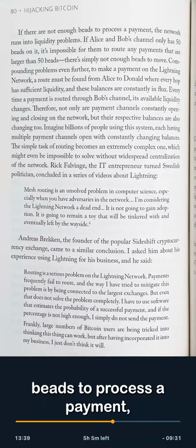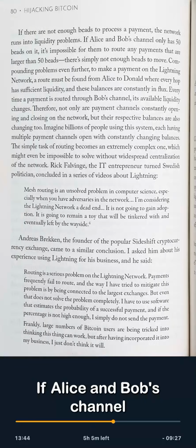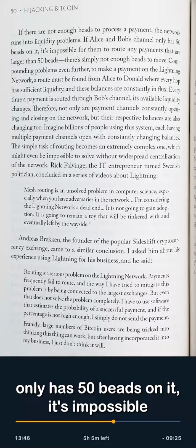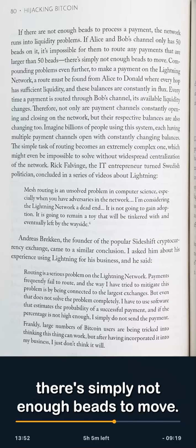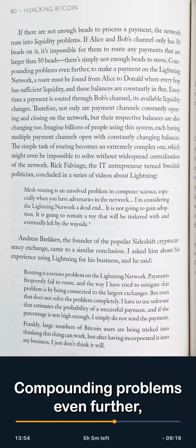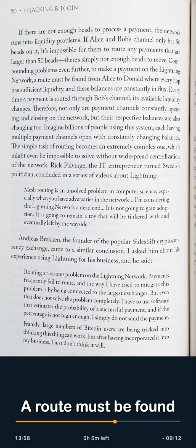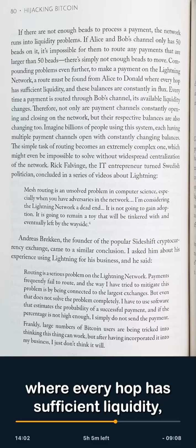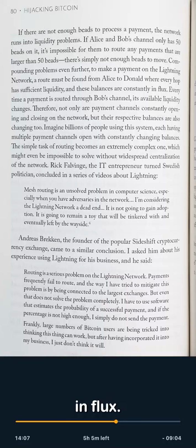If there are not enough beads to process a payment, the network runs into liquidity problems. If Alice and Bob's channel only has 50 beads on it, it's impossible for them to route any payments that are larger than 50 beads. There's simply not enough beads to move. Compounding problems even further, to make a payment on the Lightning Network, a route must be found from Alice to Donald, where every hop has sufficient liquidity, and these balances are constantly in flux.